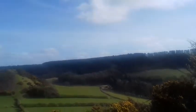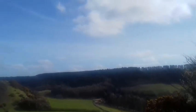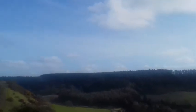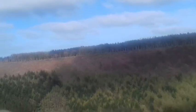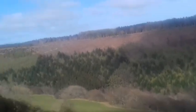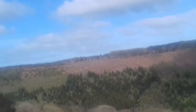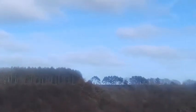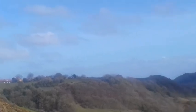So this is now heading up the hill, coming up to the first star point now, which is a view over to Langdale End, and there's Wycombe Forest over there. So this is the top of the hill, which is the first star point, and you've got a view there over to Broxer Forest, which you can see. And over there is Langdale End.